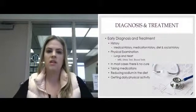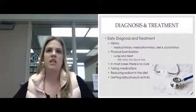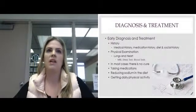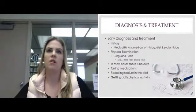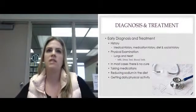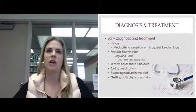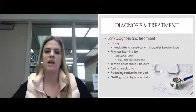Some diagnosis and treatment. Your doctor will ask you many questions about your symptoms and medical history. You will be asked about any conditions you have that may cause heart failure, such as coronary artery disease, angina, diabetes, heart valve disease, and high blood pressure. You will be asked if you smoke, take drugs, drink alcohol, and how much you drink, and about what drugs you take. This is all part of your medical history, diet, and social history.